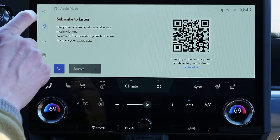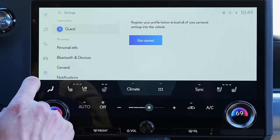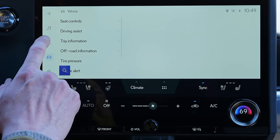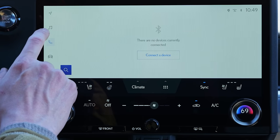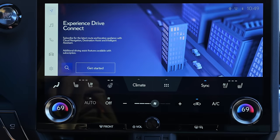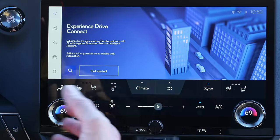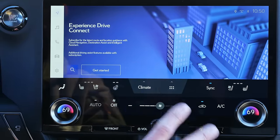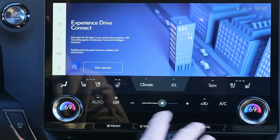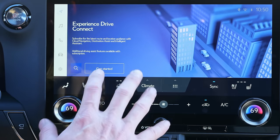Let's go and look at nav. So it looks like we've got several different settings. I think that this is going to be one of those things where you're going to have to sit in your driveway for a minute and just kind of go through these different pages, set up your subscriptions if you want them. Primarily, everyone's going to probably connect their phone wirelessly to Android Auto or CarPlay, which is also part of this right here. So I'm not going to waste too much time going through these different settings, but it's a massive screen. I really, really like this a lot.